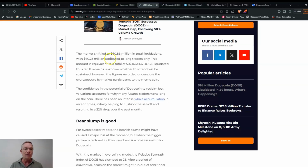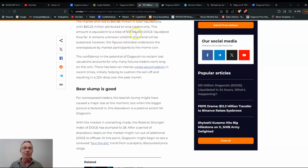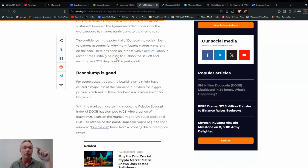Overall, the market shift down has led to $60 million in total liquidations of Doge. So, over 500 million Doge liquidated so far. It remains unknown whether this trend will be sustained. However, the figures recorded underscore the overexposure by market participants to Doge. Many were betting on Doge going back up from the last dip, and it didn't. It dipped further, and that was to flush out those longs.